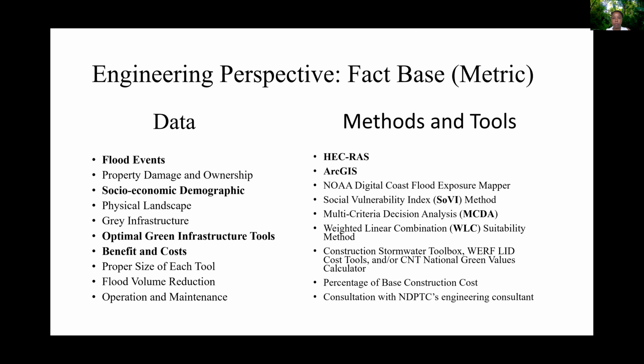So with the engineering, it's very data rich, as you can see. There's a lot of data that needs to be collected, and different methods and tools that are needed. One that really stands out is looking at current flood events, census data, and knowing what the optimal green infrastructure tools are and how to map them out based on suitability analysis and benefits and costs. Some of the methods and tools needed for those are HEC-RAS, ArcGIS, the NOAA Digital Coast Flood Exposure Map, the SOVI method, MCDA, and WLC, all suitability methods, and also consulting with NDPTC's engineering consultant.